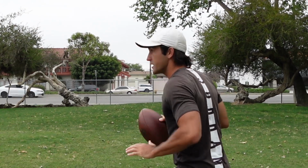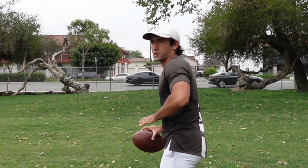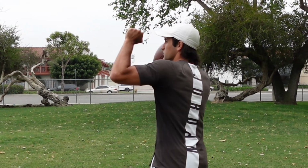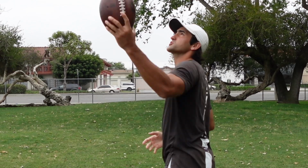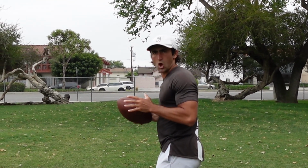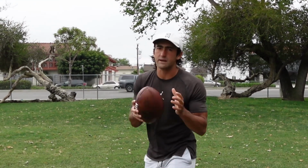Now, when a DB is right on our hip, he's not playing the ball, playing us, looking back and forth. He's strictly playing me and playing my hands. So the sooner I show my hands, the more time I have for him to be able to react and punch this thing out. So when that ball's thrown over the shoulder, guys, we want to catch this thing about chest level, keep my arms pumping as long as possible, trust my eyes, and be late with your hands so that DB doesn't have a chance to knock it out.